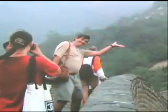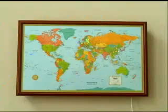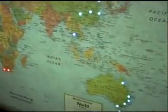We cherish our travel experiences. We want to remember them and share them with others. Now there's a modern, fun way to do that with the exclusive Light Travels illuminated map.